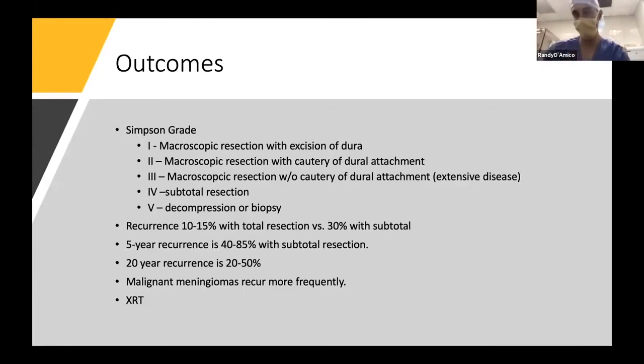And this is more used when you're talking about tumors with a skull base, where you can't really resect the dura because it's not exposed to you. It's attached to the skull. Sometimes nerves are going through it or arteries are attached to it. But you still have a good outcome with that. Grade 3 is you just resect it. You don't touch the dura at all. 4 is a subtotal, and 5 is just a biopsy. Obviously, those are riskier of recurrence because you never really got rid of it in the first place, right? It's not really a recurrence, it's progression.